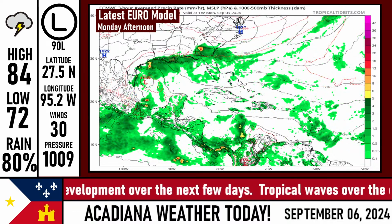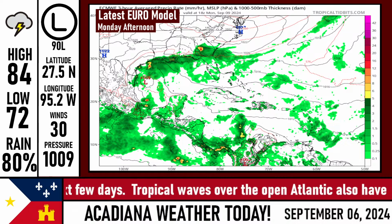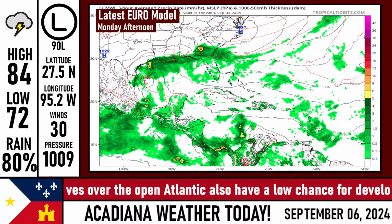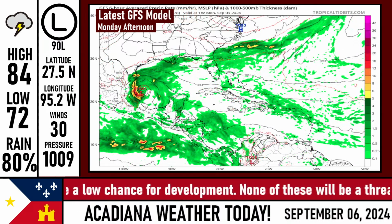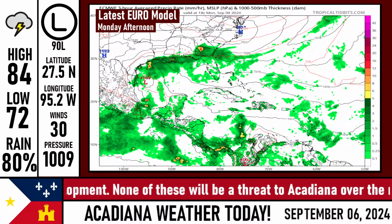And then depending on what that front does and which way the high pressure ridge starts to slide, if it slides more to the east, that would give us more of a southerly flow that might help to pull it a little bit farther to the north. So let's get into the Canadian model. Again, Monday afternoon, very similar to the GFS, but not quite as deep as the Euro model.